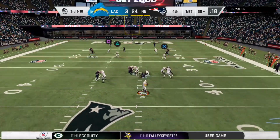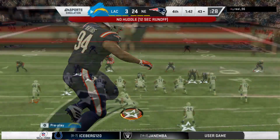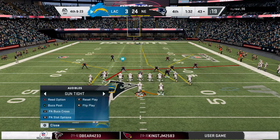On 3rd down, Jeter. The Pats are going to get there. Down he goes. And they're indeed going to go for it here on 4th down. So trailing here in the last quarter. Let's see how this plays out.